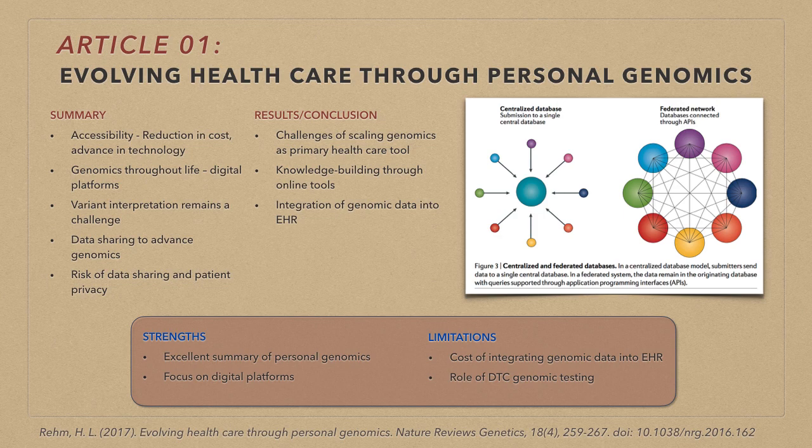The author links the concepts of these database designs back to the importance of patient privacy and who has access to genomic data. While a centralized database offers greater uniformity of data and ease of access, it may sacrifice patient privacy. And as you'll see, this is a recurring theme throughout this literature review.